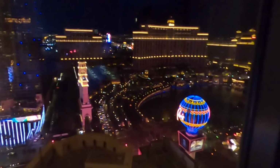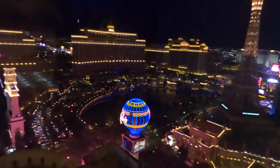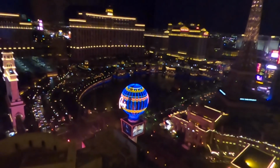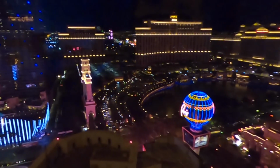But also let's just go and check out the view. Let me turn off the light here like you guys told me to do, and we're gonna check out the view because it is dark out now. Oh my god, that is beautiful. I thought the view was nice during the sunset, but this, I mean, this takes the cake.